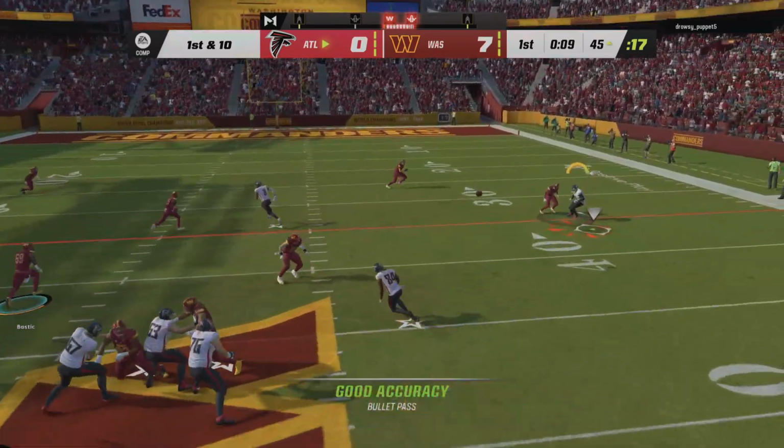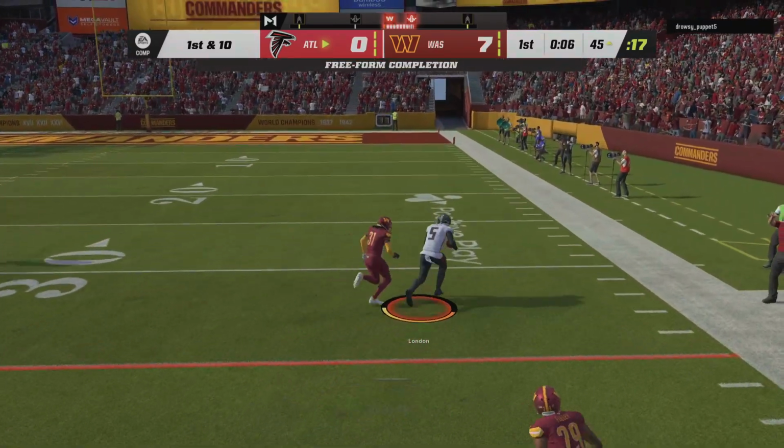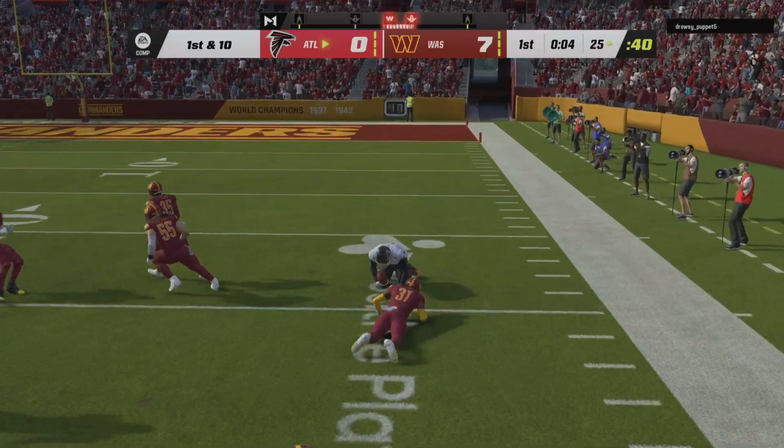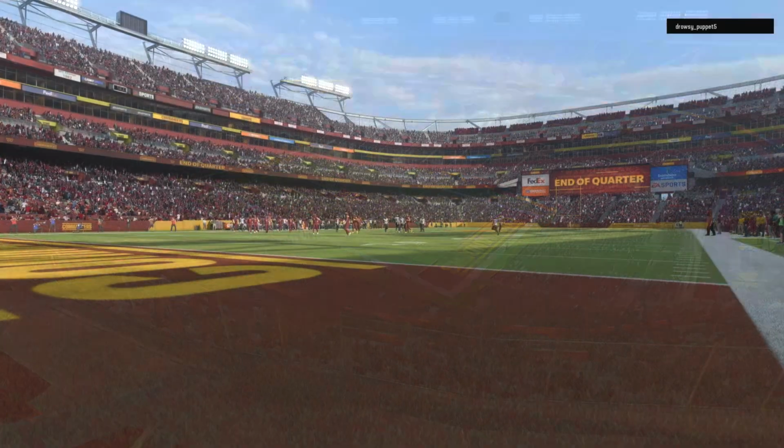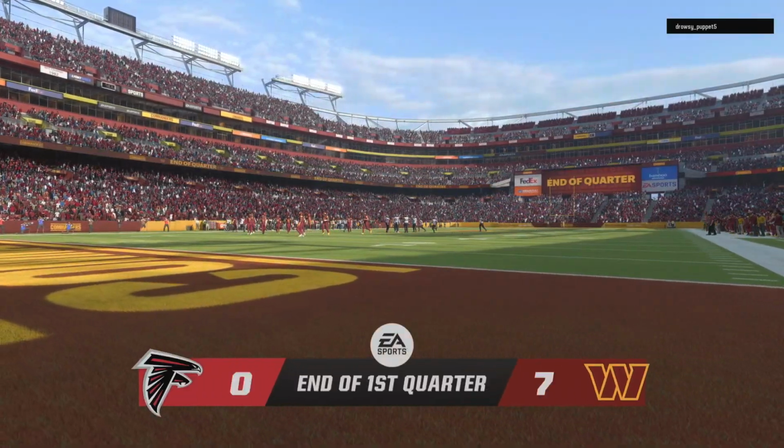They'll come out throwing here to start the drive. And complete to Drake London. And they're able to work this to the 25 before it's all said and done. After one, 7-0 on EA Sports.